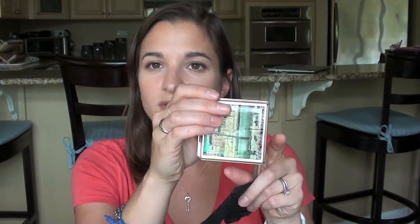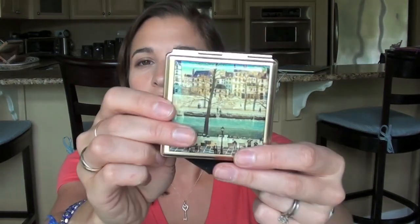Those are nice. I have a little mirror. My mother-in-law got me this in Paris. It's a little Seine river scene. So I have that. Let's see, I have a purse hanger.